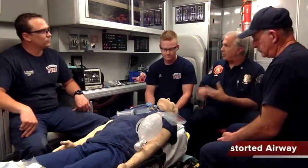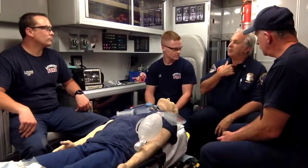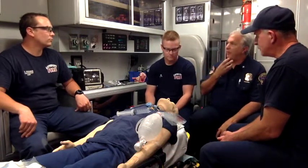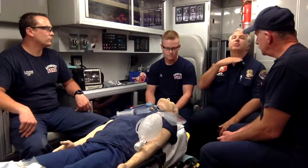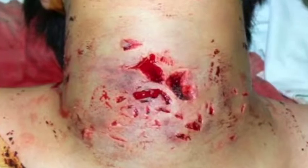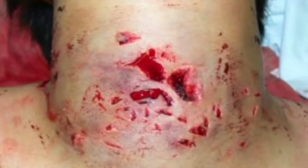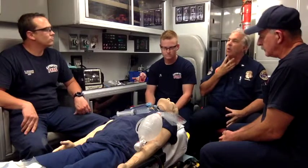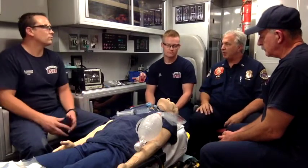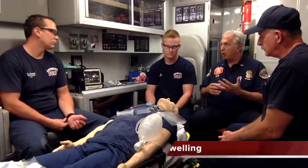D is disrupted or distorted airway, okay, which includes from here clear down to the trachea. And that's what you were talking about. Those people that have got funky anatomy, or somebody that's taken a clothesline shot, or somebody that's got disrupted vasculature, that's going to swell and move the airway. So anything that's disrupted or distorted the airway is another relative contraindication to it. And then S is swelling. Again, angioedema, burns.